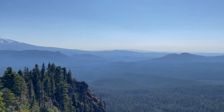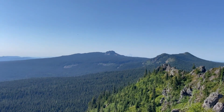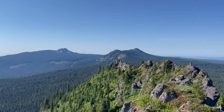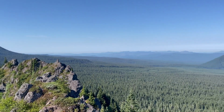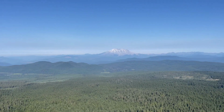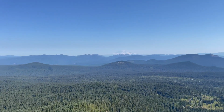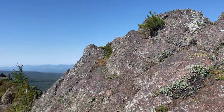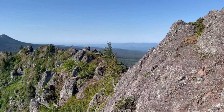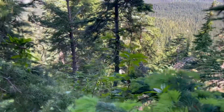Adams. Hood. Mount St. Helens. Rainier. I guess I understand why they call it Sawtooth now. Pretty cool. Time to go back down.